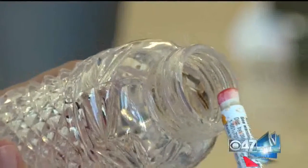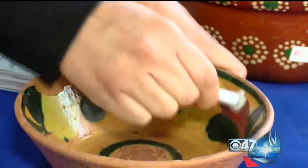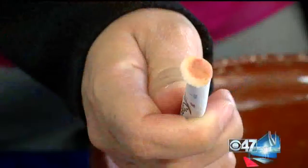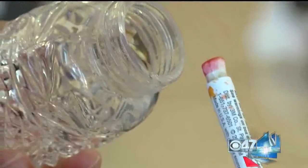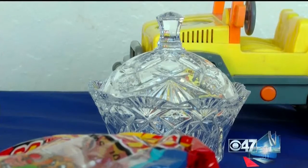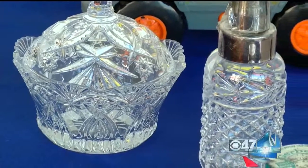This swab stick, produced by science company 3M, tests to see if there is lead in products simply by a rub. Fresno County Health Education Specialist Valerie Martinez demonstrated if the swab turns red, there is lead. The swab on this crystal baby bottle turned bright red, an indication of a very high lead level. This is leaded crystal, and people put candies in there so the kids get the candy, and the lead leaches from the crystal into the candy, so that's how they can get poisoned as well.